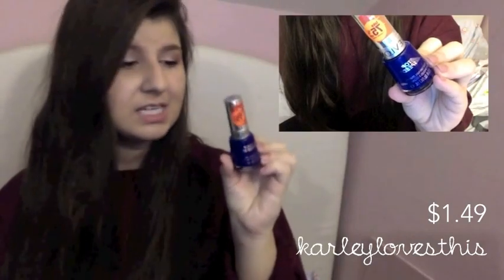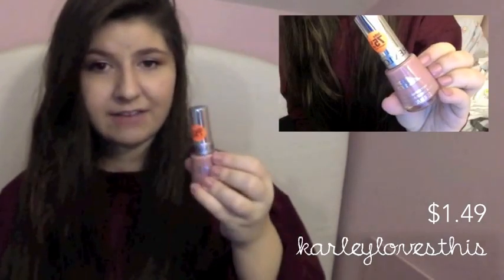Then I got 3 of the Revlon Top Speed ones. The first one I got is in Royal, which is just a gorgeous deep royal blue. It's not really a cobalt, it's a true royal blue, and I love deep blues for the nails, so I think this will be really nice for the winter. The next one I got is in Cheers, which is what I actually have on right now. It's just kind of a dusty rose color, but it's kind of a neutral as well, so I think this will be really nice, and I like it right now.